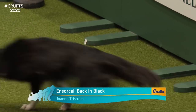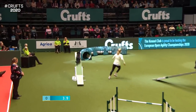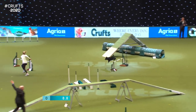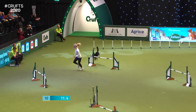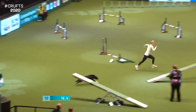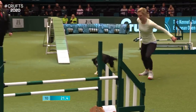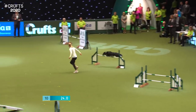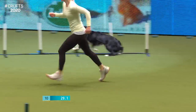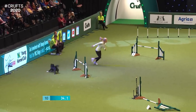Bright, 5-year-old Border Collie, and Joanne Tristram from Gloucester in the European Open last year. Also on the GB squad, these two. Oh dear. Oh dear again. That's a shame. Hit the one and then approached the next obstacle. All wrong. But still has to push and push. Remember combined scores. Slipped off the side there, but hesitated. Went the wrong way coming out of the tunnel there. Even more time was lost. It's been a tough round this for Joanne and for Bright.